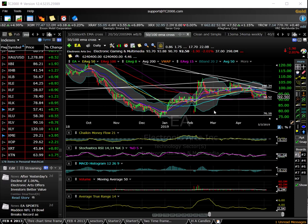This EA Sports has gotten beaten up pretty bad. It's more of a swing or long-term hold. Kind of had a double bottom already. Big pop when they announced the Apex Legends. I think whatever they have to announce off Apex, it could be interesting.